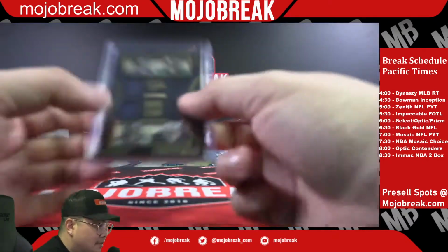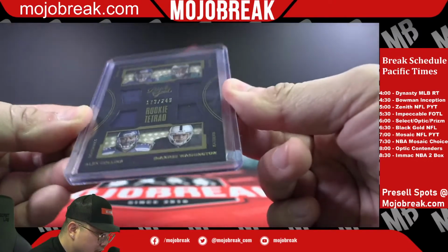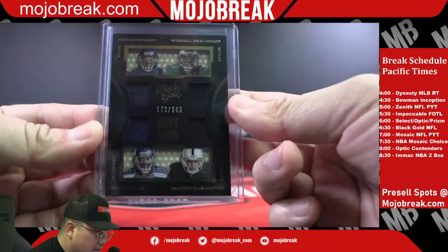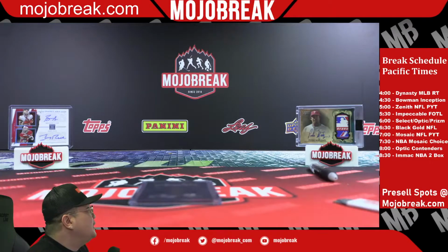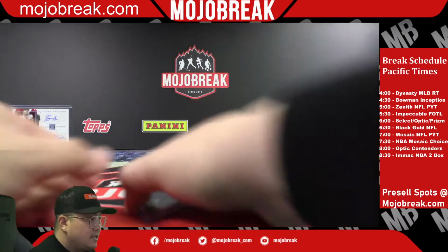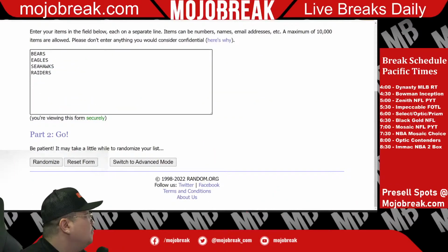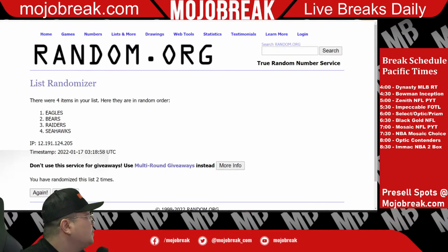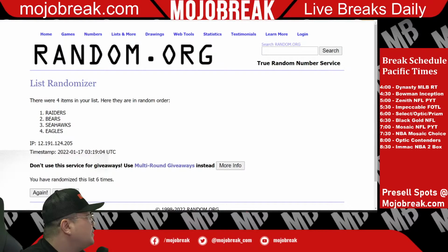Random teams number two. Let's randomize this quad jersey, quad rookie jersey between the Bears, Eagles, Seahawks, and Raiders real quick. Jordan Howard, Wendell Smallwood, Alex Collins, and DeAndre Washington. Top team after seven times in the random will get that card. Seven times. One, two, three, four, five, six, and seven, final time.